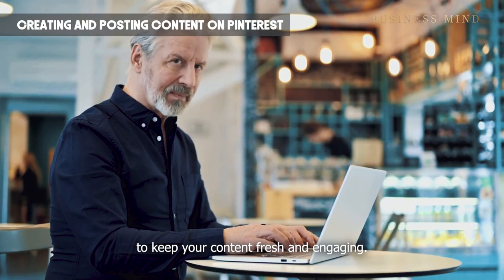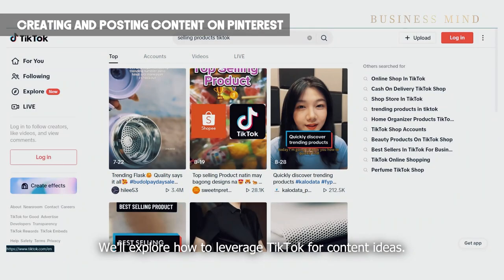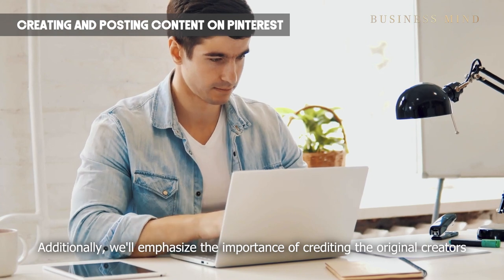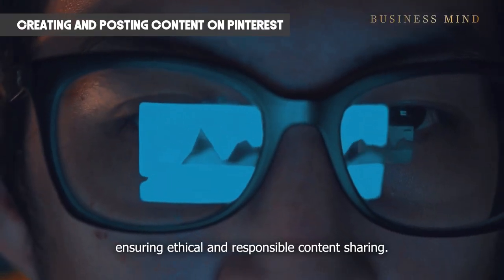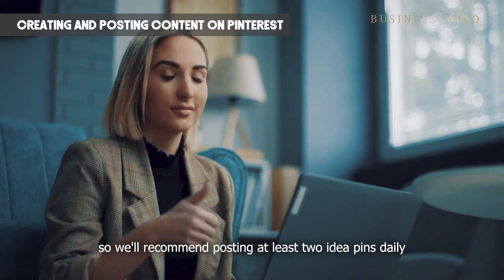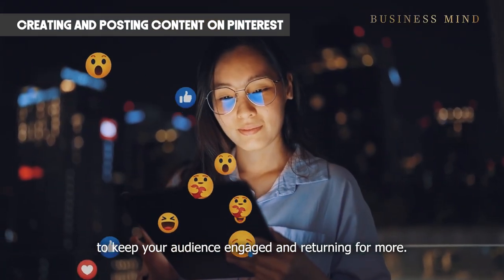To keep your content fresh and engaging, we'll explore how to leverage TikTok for content ideas. TikTok is a treasure trove of creative inspiration, and we'll show you how to adapt trending content ideas to your niche. Additionally, we'll emphasize the importance of crediting the original creators when using TikTok-inspired content on Pinterest, ensuring ethical and responsible content sharing. Consistency is key in affiliate marketing, so we'll recommend posting at least 2 idea pins daily to keep your audience engaged and returning for more.